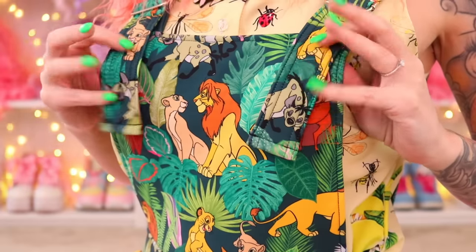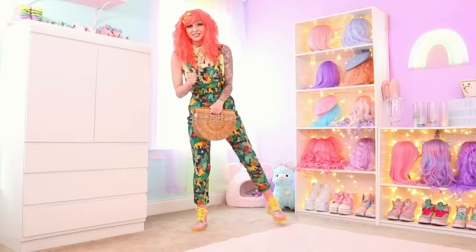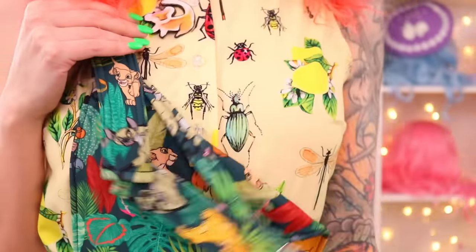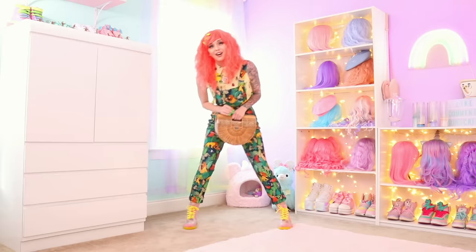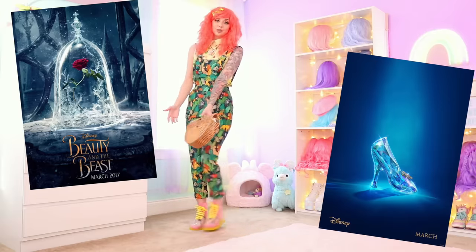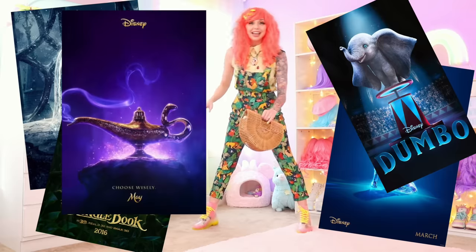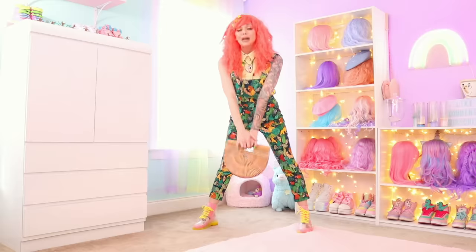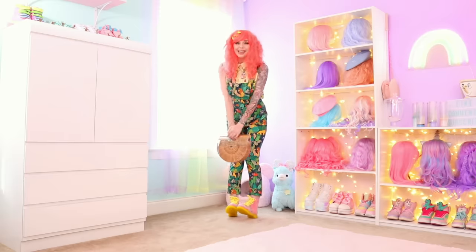Speaking of my little fluttery 90s heart, I need to know y'all's thoughts on the new Lion King trailer. Please tell me how you feel. Actually, tell me your thoughts on all of the Disney live action remakes. Beauty and the Beast, Cinderella, Jungle Book, Dumbo. We got Aladdin and Lion King coming up. What'd you think?